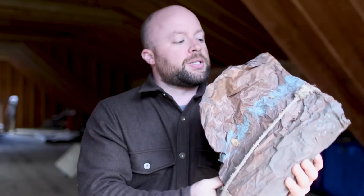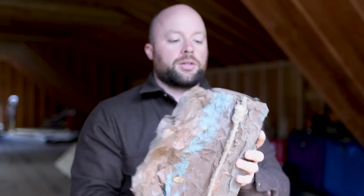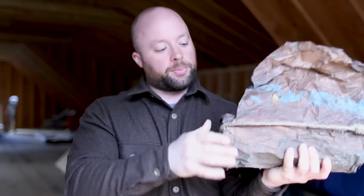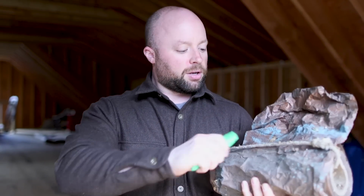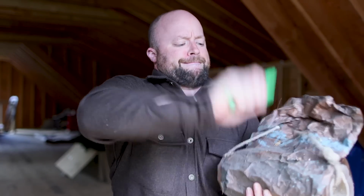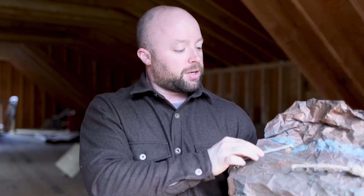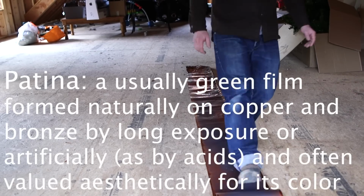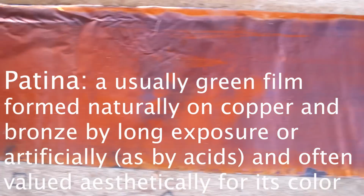Here's an old roll of copper flashing that I found, and you can see very clearly the green in there and how it's sort of changed color. The cool thing is that it hasn't been unrolled, so I'm hoping that when I unroll this, you'll be able to kind of see how it looks and the difference that a little bit of time and age can make on some metal or anything else for that matter. So that's a very good classic example of what patina means, especially as it pertains to copper.